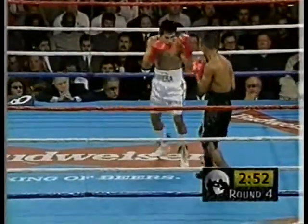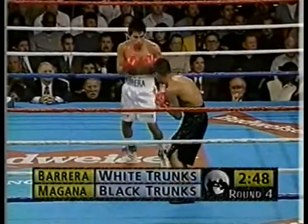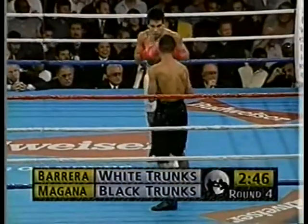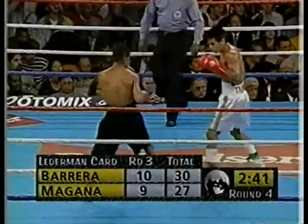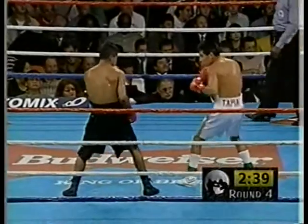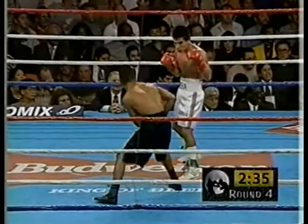3 rounds in the books. Scheduled 12, junior featherweight title fight between the title holder Marco Antonio Barrera in the white trunks and the challenger Jesse Magaña in the black. Harold Letterman, as you see, scoring each of the first 3 rounds for the champion.